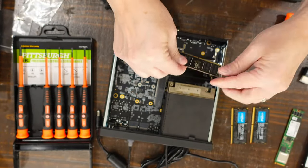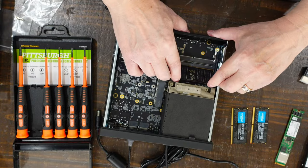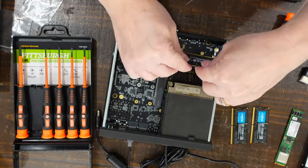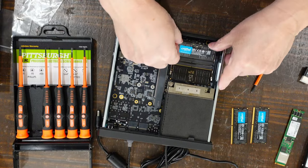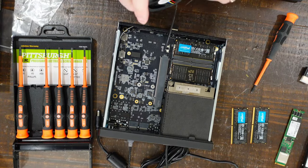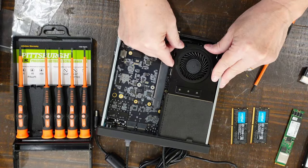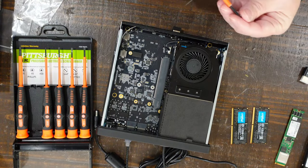Speed. So same speed as what we took out. Pop that in there like that. The other module. That one's going to go label side up. That should be it. Should be our install for the RAM. Put the screws back in it.